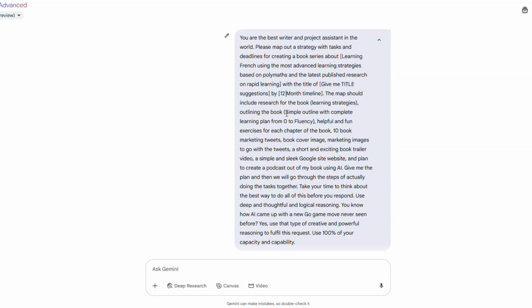And then I gave it some more specific instructions. I want a simple outline with a complete learning plan from zero to fluency. From zero to fluency might be a great title. Helpful and fun exercises for each chapter of the book. I want to do the writing of the book myself mostly, but I do want Gemini, or whatever AI I'm using, to give me exercises and help along the way.